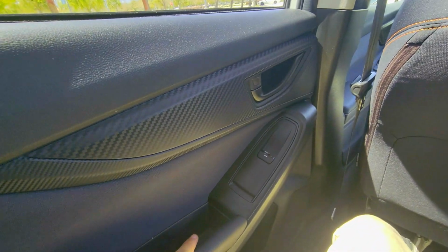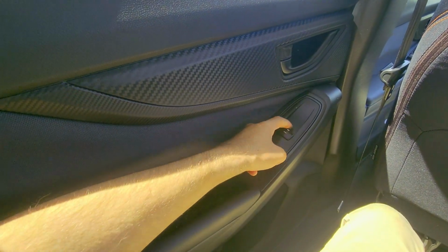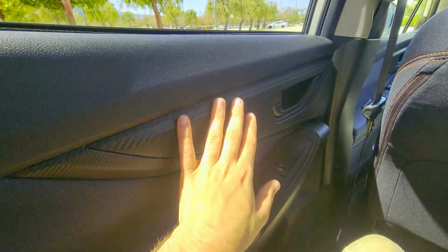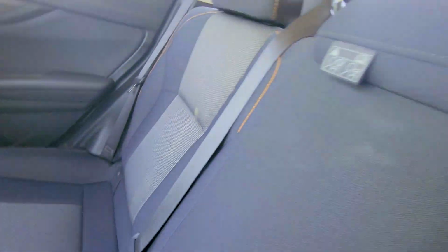A lot of the materials do carry over. A nice padded armrest, your windows, which are not express windows unfortunately, the door handle and the carbon fiber trim stay in place. You do not get a center armrest on the Premium.